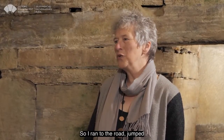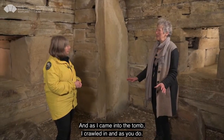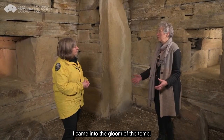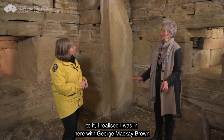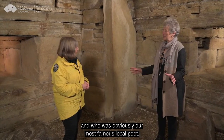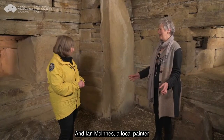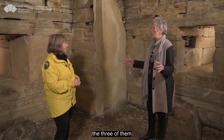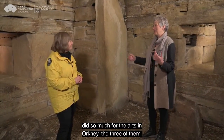So I ran down the road, jumped on the bus and came to Maeshowe. And as I came into the tomb, I crawled in, as you do, and came into the gloom of the tomb. And as my eyes got used to it, I realised I was in here with George Mackay Brown, who's obviously our most famous local poet, and Ian McInnes, a local painter, and Archie Bevan, who's another local. The three of them did so much for the arts in Orkney.